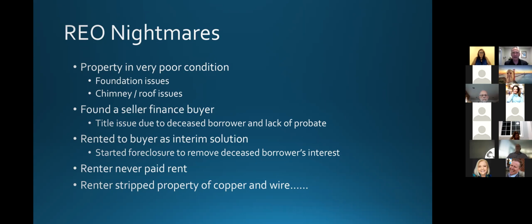And the next snag I hit was a title issue. So we were trying to get this closed. The title company said, oh, well, because we had this deceased borrower, they didn't do probate, their interest in the property was not fully removed. And so I talked to Franco Brilli, partner of Tony, who was in the other picture of me and Melanie earlier. And he goes, yeah, and this was interesting because it sounded like kind of a borderline case. He's like, yeah, you probably need to do it. Some title companies might let you get away with it. But I had to actually go through the foreclosure process to get the deceased borrower off the loan.